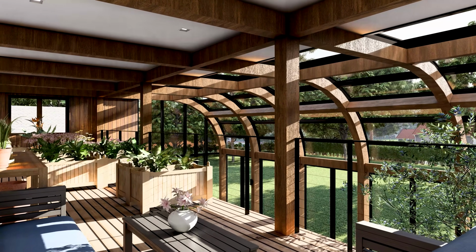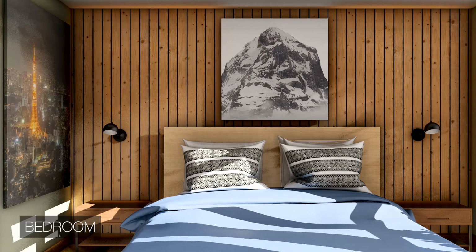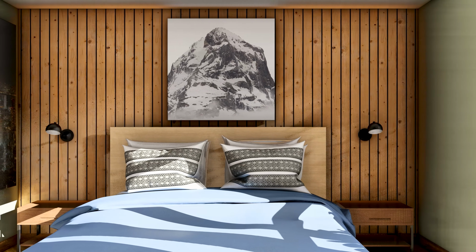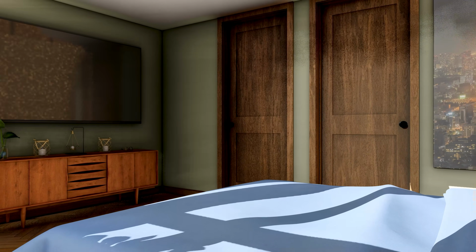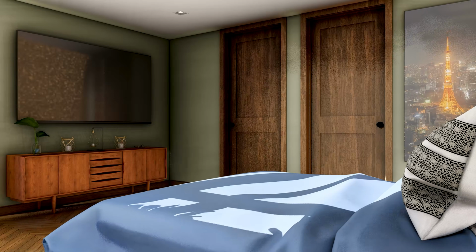When it's time to sleep, we can head to the bedrooms that are all similar in size and layout. There's a king-size bed against the wood accent wall, closets, bathrooms in the suites, a dresser for extra storage, and a wall-mounted TV.